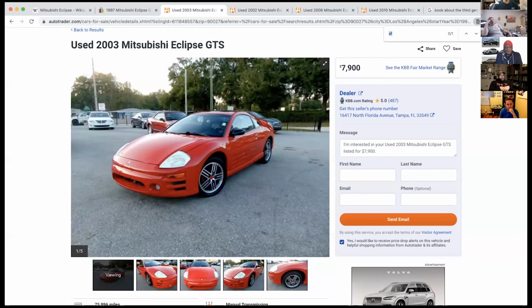So then we get to this Eclipse, which is still competitive. They offered a V6 and it finished second in a Car and Driver comparison test, which is shocking. What issue is that? Look, it beat out an Integra GSR. It beat out a Celica GTS, which had the 2ZZ, and it finished second to the Prelude. So a good car, still a good car.